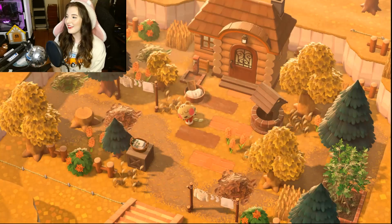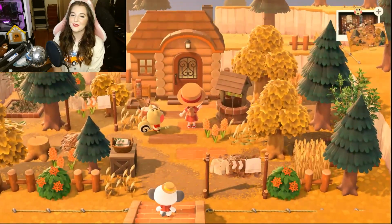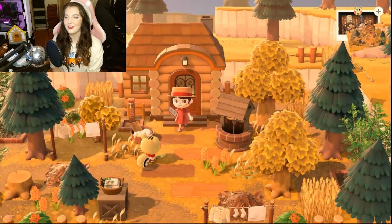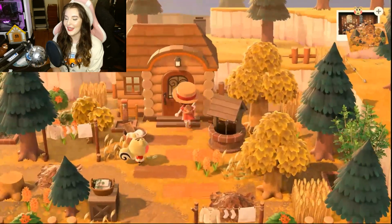There you guys have it. There is the exterior. I really love how it came out. Like I said, it's pretty simple, but I think it is very effective and very Cali, very cottagecore, and I feel very satisfied with it.